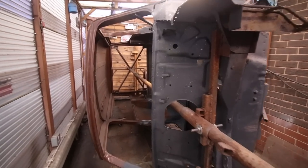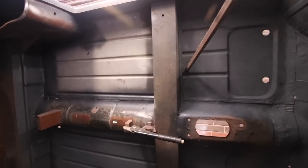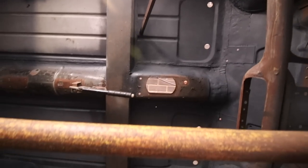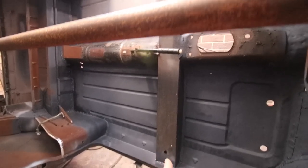Now, currently the car is on its side on a rotisserie that I made myself. And if I just pop the camera inside, you can see the work that's been going on in here. This is the other side of the floor. That cross member there has also been replaced. It's had new door steps on both sides.